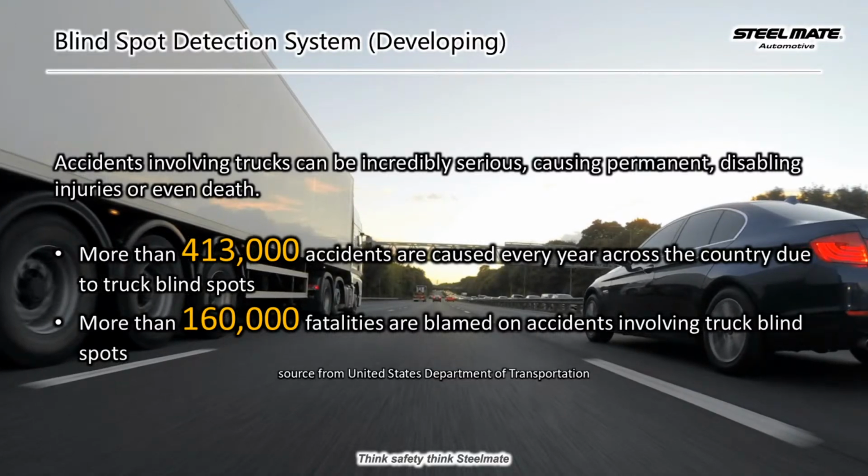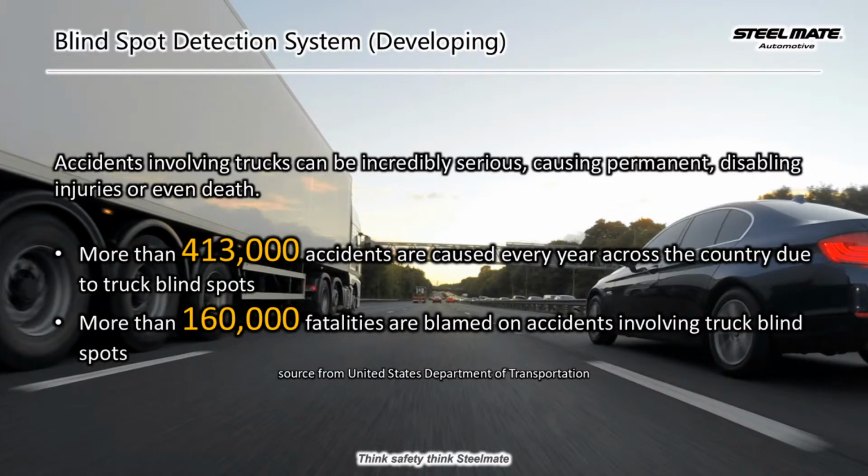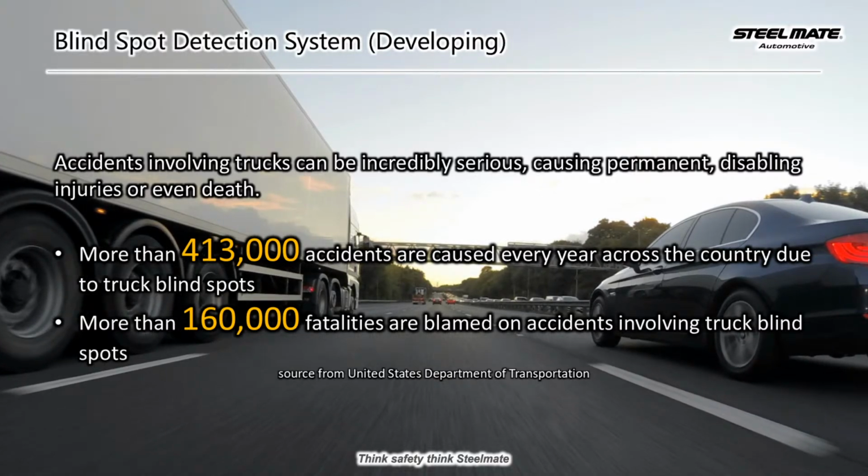Well, so let's continue. The blind spot detection is from the DVR, correct, Don? Yes. Okay. The DVR, okay. This is the blind spot detection system, and as we can see, this is a very important system.